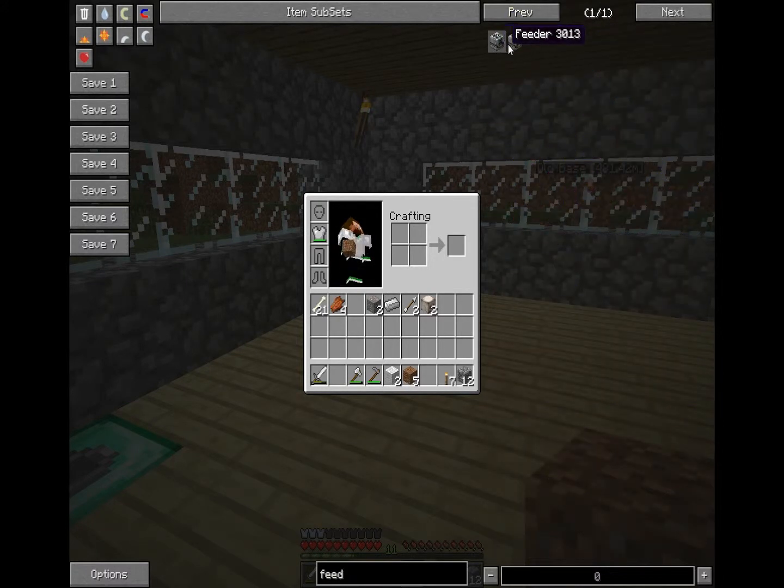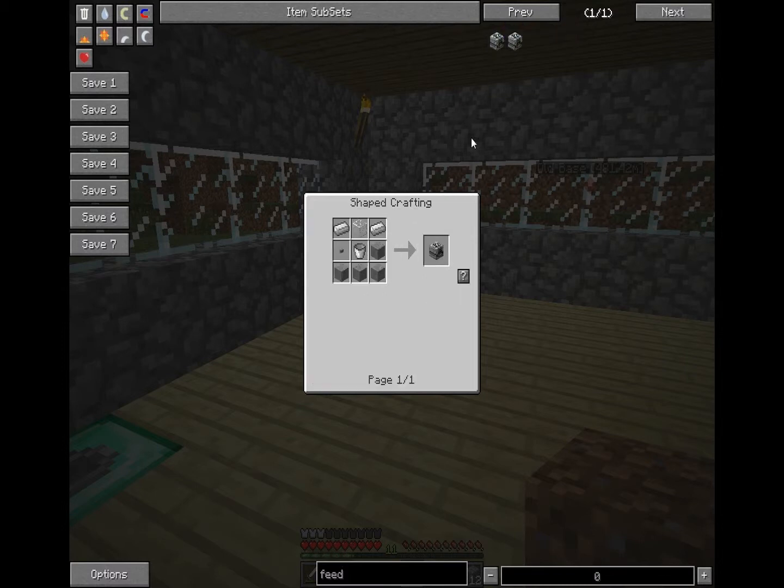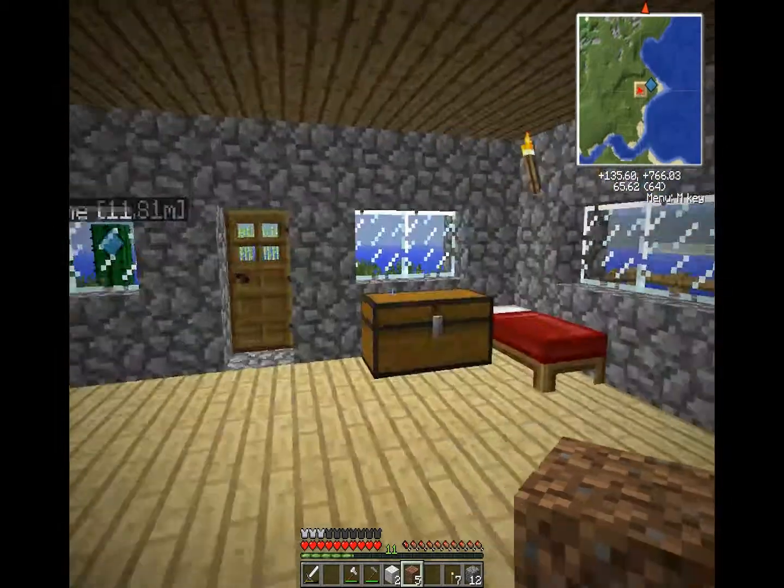Feeder. Now we've got the two. One is broken and one's not, but I think the recipe should still be the same. We need two iron, a glass, a bucket, a four stone and a button. Yeah, fair enough.